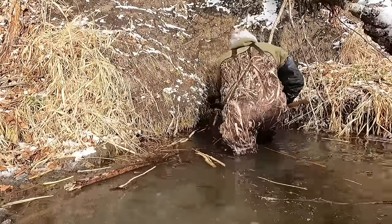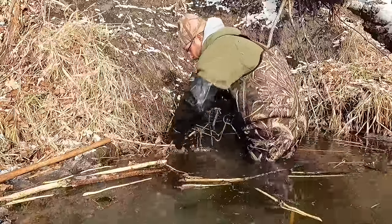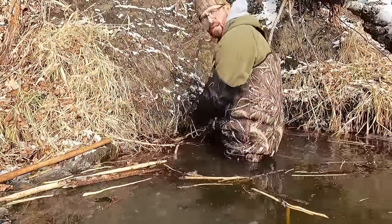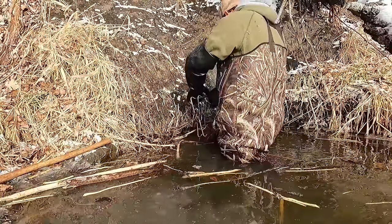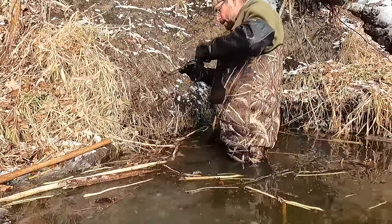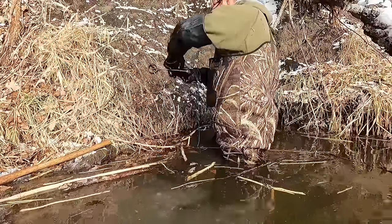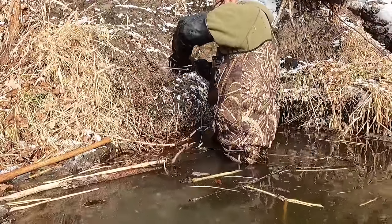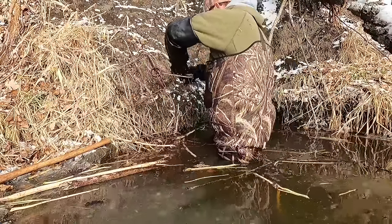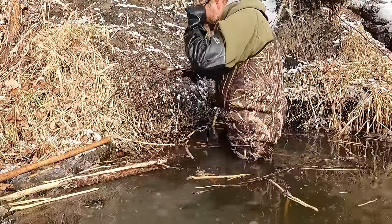Get that down into there pretty good. Okay. Now you guys have seen me do channel sets before. And this is kind of like a channel set darn near. I'm just narrowing down this area to try to get the beaver or the otter or whatever's coming up in here to swim in between the sticks and get caught right by the head. Gonna work? I don't know. We're gonna throw a Hail Mary up and see what happens. It's just such an active area that, you know, you gotta get a trap in here.